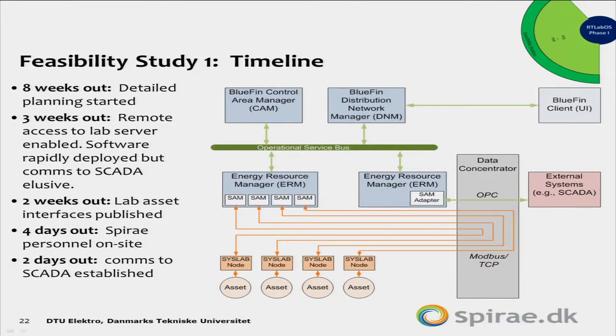So we got on site on a Monday. Had 4 days to prepare on site, and the final demo was on Friday of that week. And it really took until the day before the final demo until we finally cracked the nut of how to communicate with that SCADA system. And we'll come back to that point in the lessons learned, maybe. So next slide.